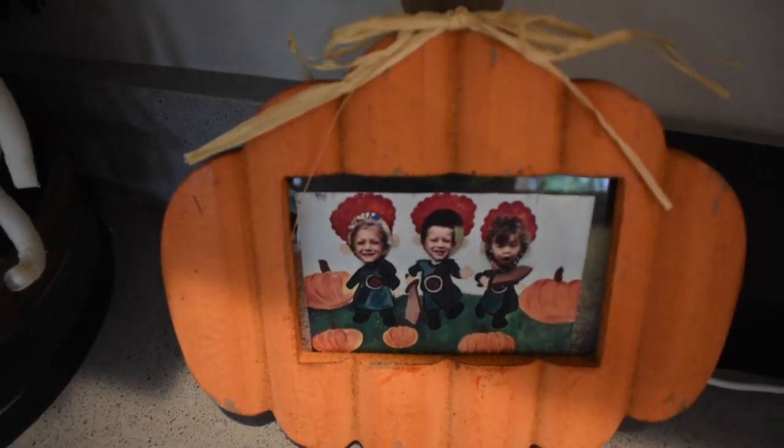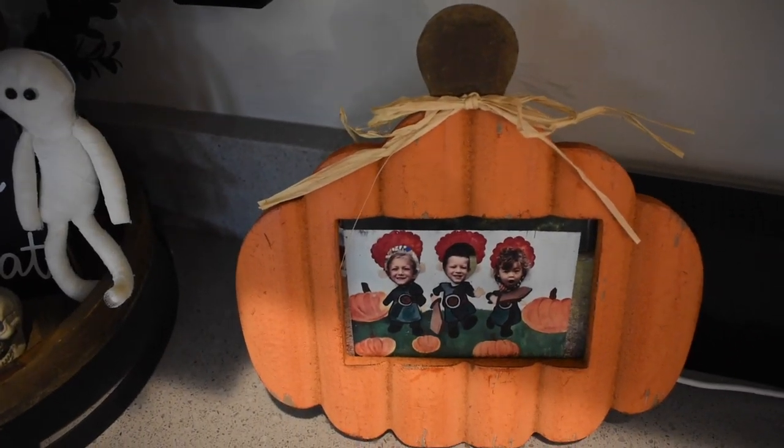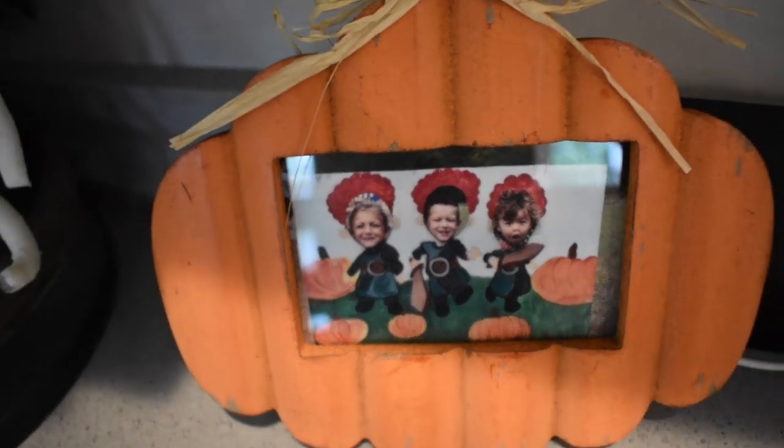And in this pumpkin picture frame from Hobby Lobby, I just have a picture of the kids from the pumpkin patch last year, which is just so silly.